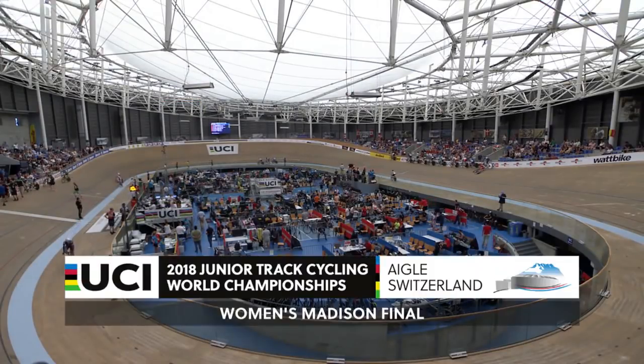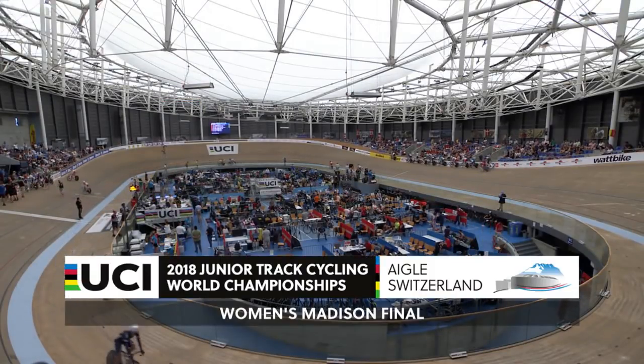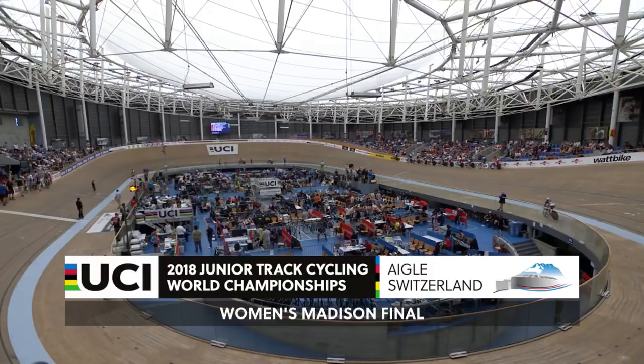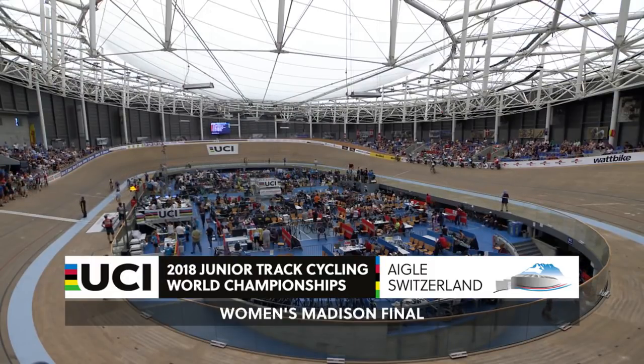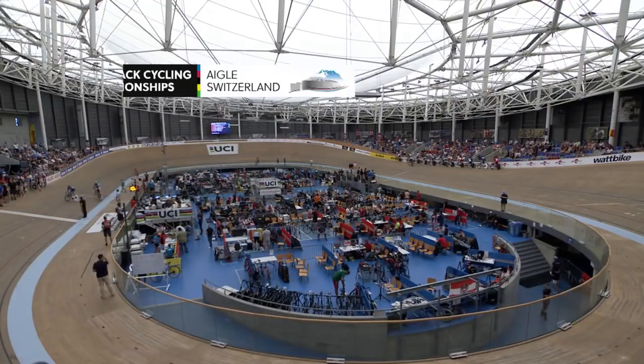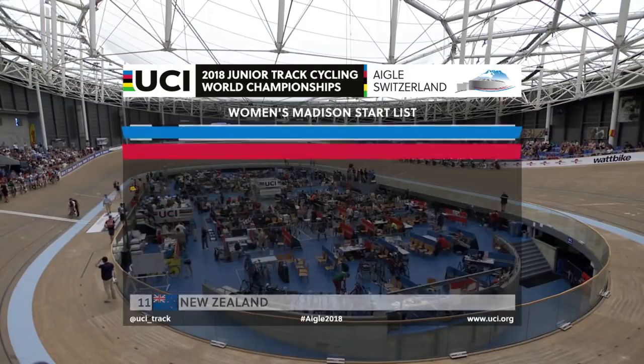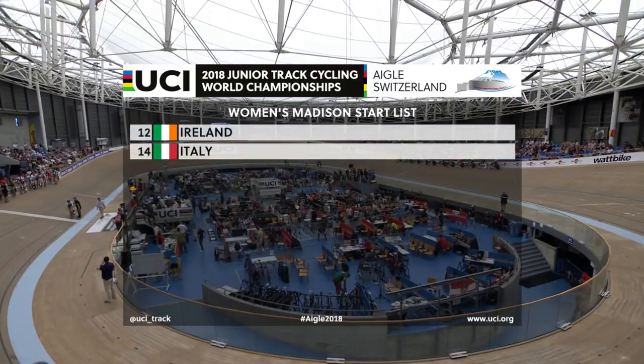So there you go, just another reminder for you about the complications that make up the Madison race. The history of this one, it was a race that was first devised at Madison Square Garden in New York, hence the name of the race. The French call it l'Américain for a similar reason, and it's one of the mainstays of the 6-day racing circuit, of course, that take place on the boards of velodromes all across Europe during the winter months. And it is also, of course, a world championship discipline as well for both men and women.